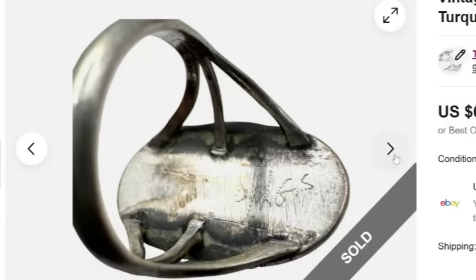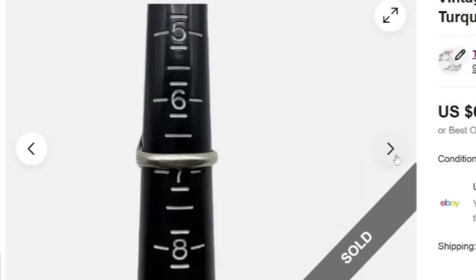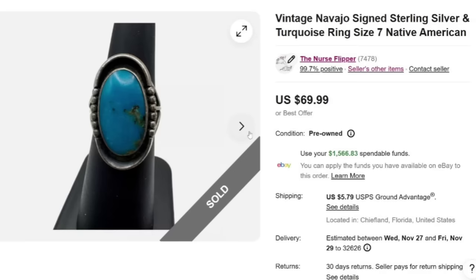You can see the signature, but I could not make it out. There's that sterling stamp. You can see here on the ring sizer. Great sale, $40 profit, and sold in under a week.